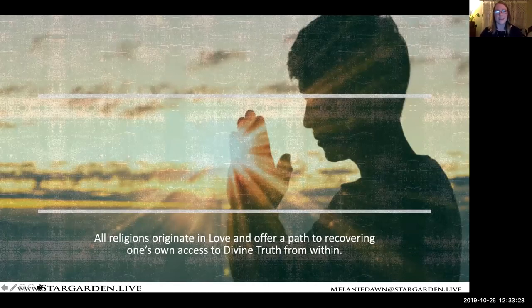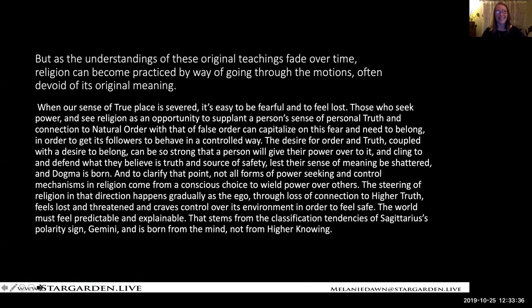So, turning to religion. All religions originate in love and offer a path to recovering one's own access to divine truth within. But as the understandings of these original teachings fade over time, religion can become practiced by way of going through the motions, often devoid of its original meaning. So when our sense of true place is severed, it's easy to be fearful and to feel lost. Those who seek power and see religion as an opportunity to supplant a person's sense of personal truth and connection to natural order with a false order can capitalize on this fear and this need to belong in order to get its followers to behave in a controlled way.